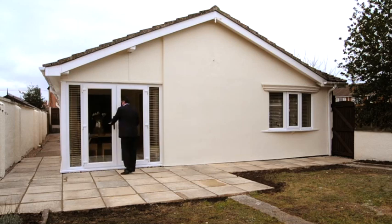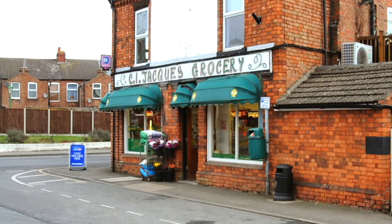Well, I did say it had been refurbished to the highest of standards, didn't I? It really is fantastic in there. There's been no expense spared on that refurb. Now, we're in Draycott, so we're close to all the amenities. There's a very nice little shop just over the road, in fact.